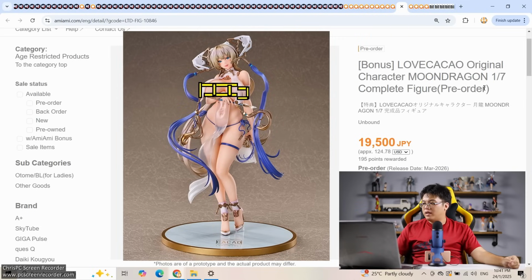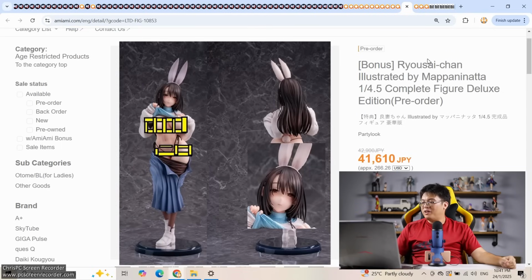Moving on to the next one, Love Kakao original character, Moon Dragon. Wow, by Unbound, never heard of them. First time I'm seeing this brand. 19,500 yen, March 2026 release. Reminds me of the Echocalypse character a bit. Yeah, there are some similarities with the character design. I'm not a fan of the face, to be honest. If I don't select the face, the rest is history, right? Okay, moving on to the next one.